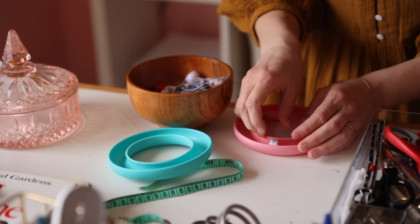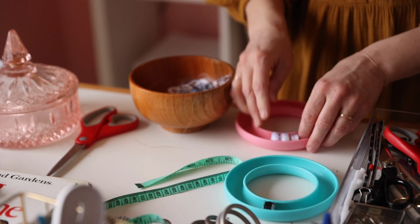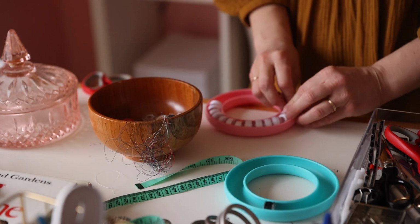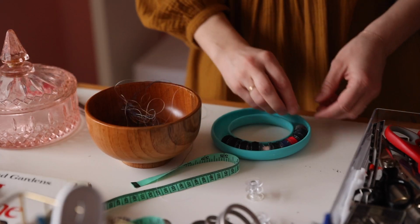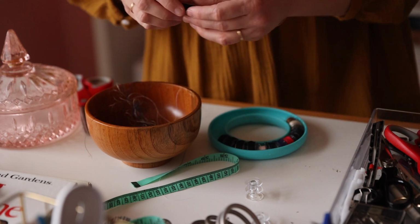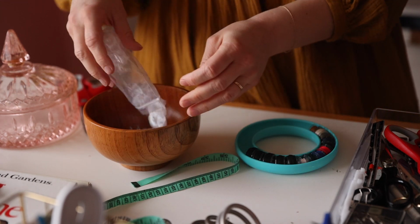My bobbins were in a tangled mess, and so I needed to get those under control, so I got some of these rings in some cute colors. And then also I needed to find a new spot for my tape measures because they used to hang behind the door and I got rid of all those hooks, and so obviously I needed a new spot for those.